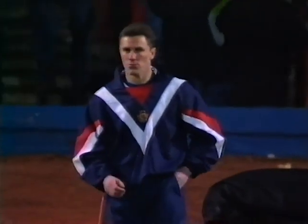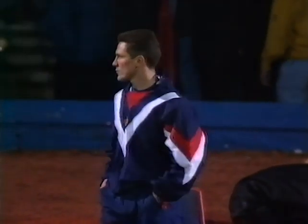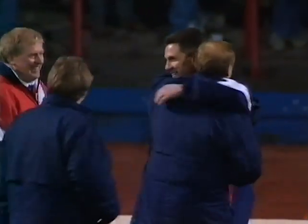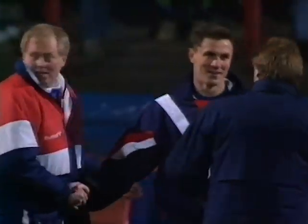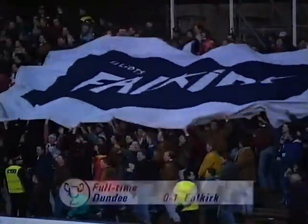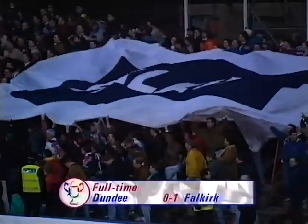Disappointment for the Dundee caretaker manager Simon Stainrod, who saw his side contribute so much in the first half. Well, he's with old friends there, the Falkirk coaching staff. There's Scott Sloan, who scored the goal in 46 minutes, which takes Falkirk through to the quarter-final and the match at Tynecastle. Jim, from the neutral point of view, you could be accused of being a shade fortunate tonight. Would you agree with that?